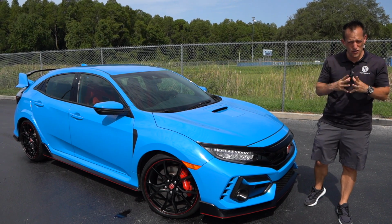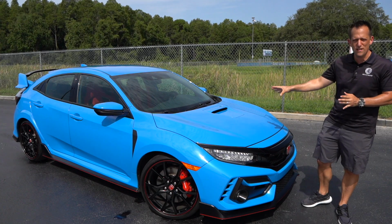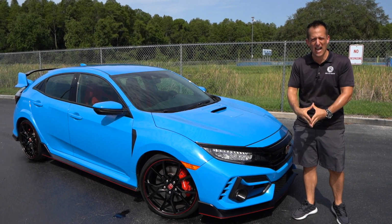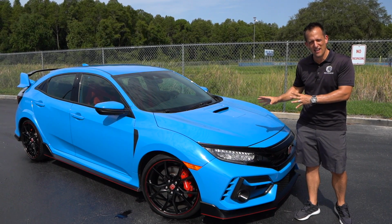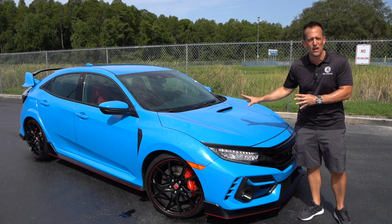I have found a new undisclosed location because we have special reason for it. This is the revised, refreshed, updated 2020 Honda Civic Type R, and we are lucky enough to have a new color added to the palette. This is Boost Blue, new for 2020.